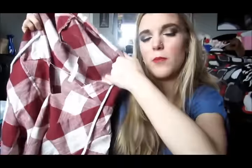Basically, it is this red and white kind of flannel-looking thing, but it's a hoodie and a flannel kind of. It's not a flannel material, though, but it just looks like a flannel. Is it just me? It's just plaid. That doesn't mean it's a flannel. I don't know what's wrong with me. Okay.